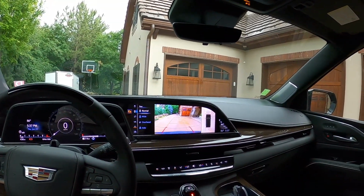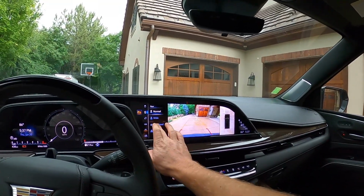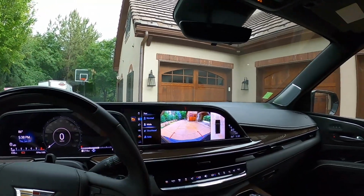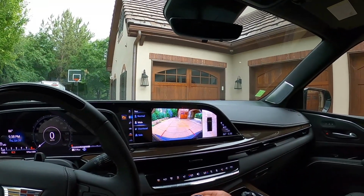And if you put it in reverse, you have your 360-degree backup camera. And it'll show you many overhead views, side view, wide view, normal view. I like the wide view. And you have trailer mode, all sorts of different modes.